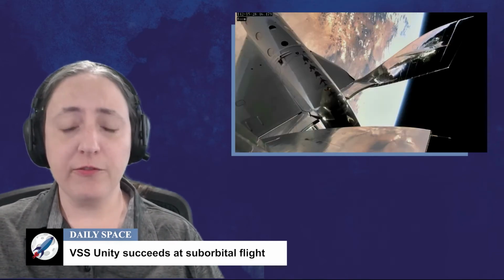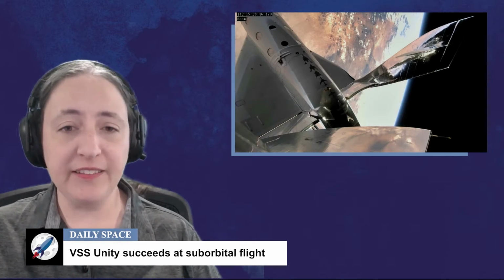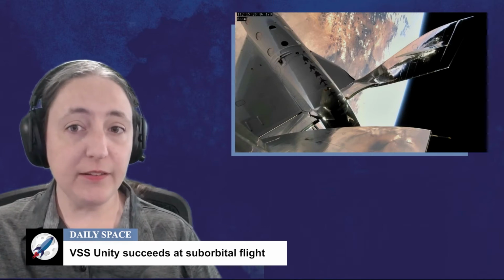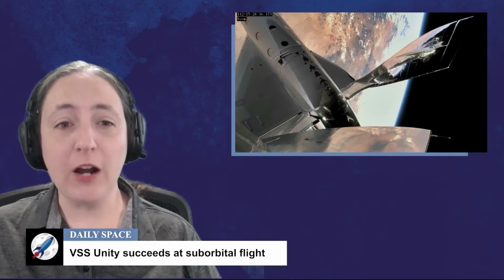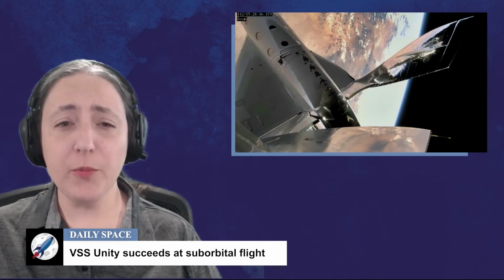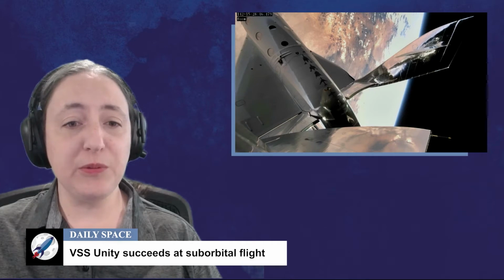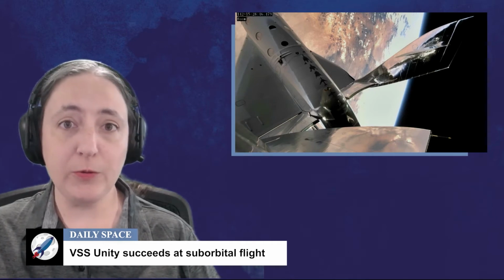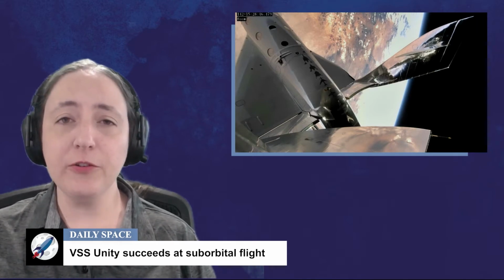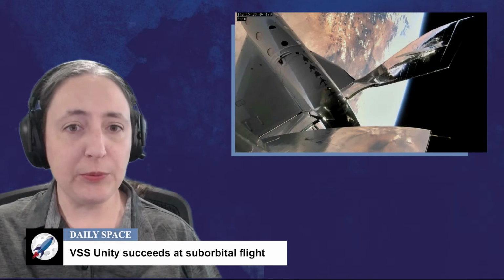The carrier aircraft Virgin Mothership Eve took off at 14:34 UTC with the Unity attached and began an hour-long climb to release altitude. At 15:26 UTC, the Unity was released to begin its rocket-powered climb to an altitude of 89.2 kilometers. The motor burned for 60 seconds before shutting down, which allowed the vehicle to coast. Apogee was reached 6 minutes later at 15:32 UTC. After the motor shut off, the vehicle moved its tail fin into the feathered re-entry position. The Unity touched back down at Spaceport America at 15:43 UTC.